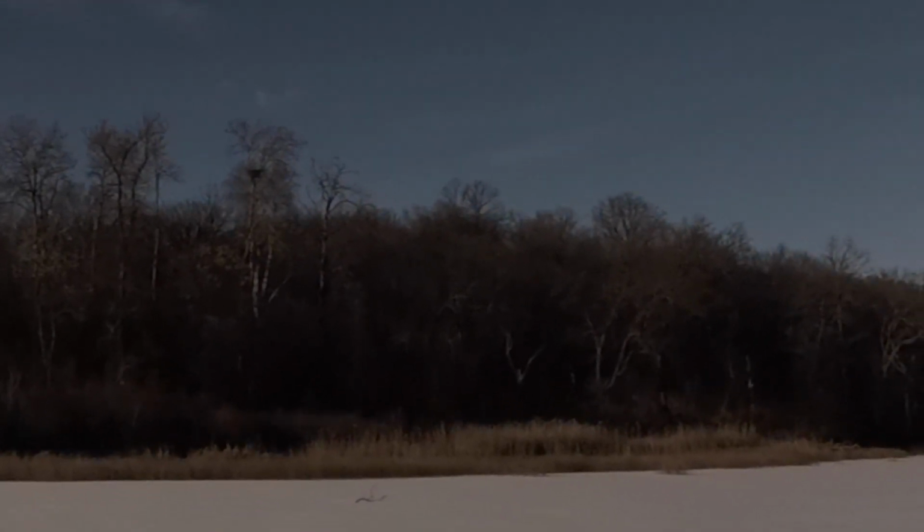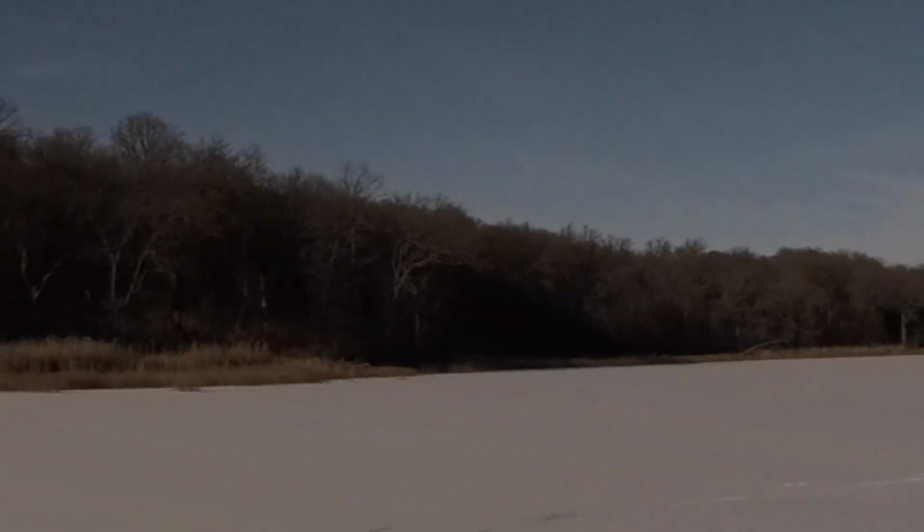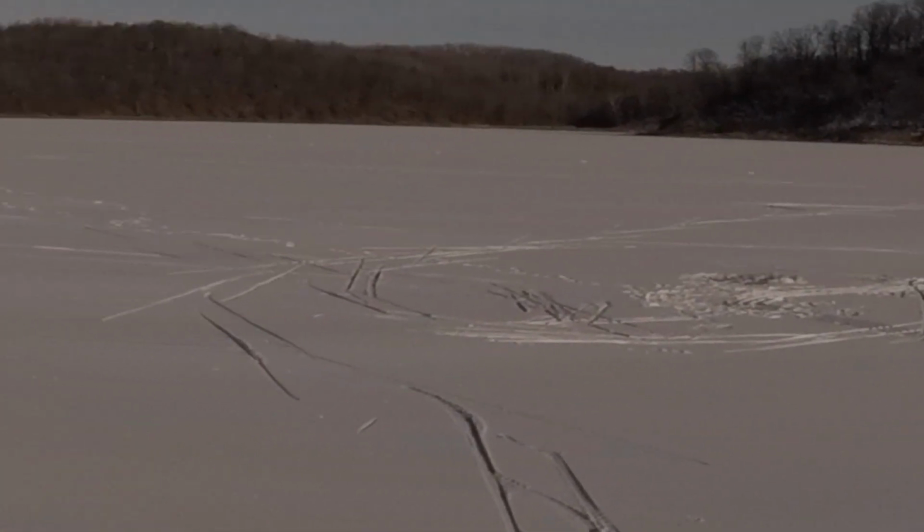Looks like Scott's theory was right. There's an eagle nest in that tree. That's right in line with where that stick was.